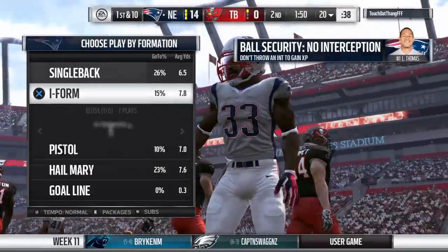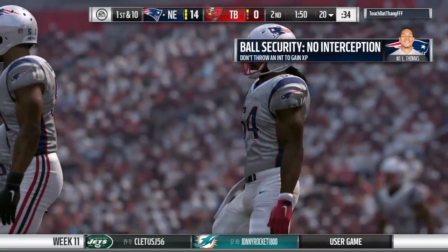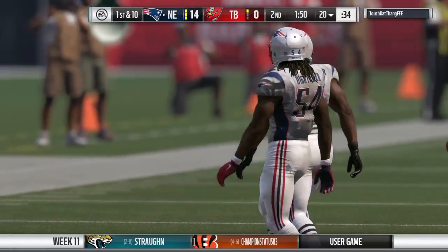Certainly not what he wanted. And the Patriots take over. Out comes the New England offense to see what they can do this time. And the interception thrown in the red zone last time. We'll see if they can rebound.